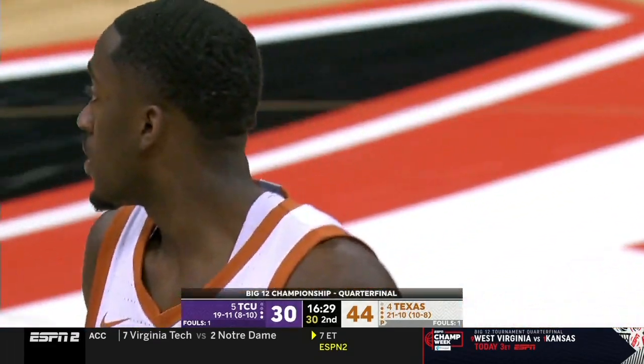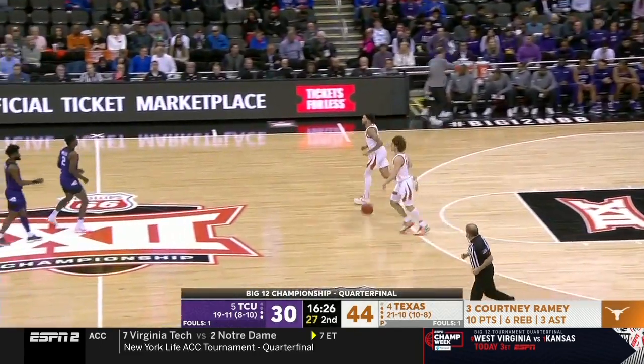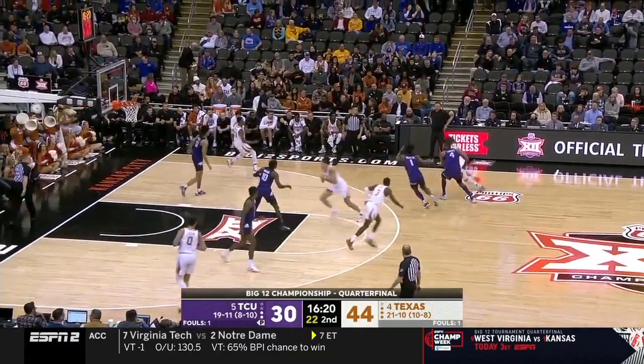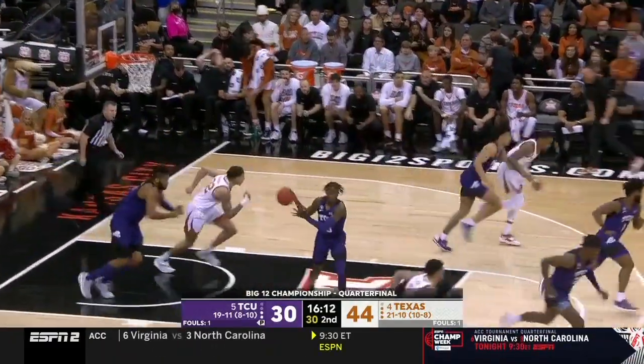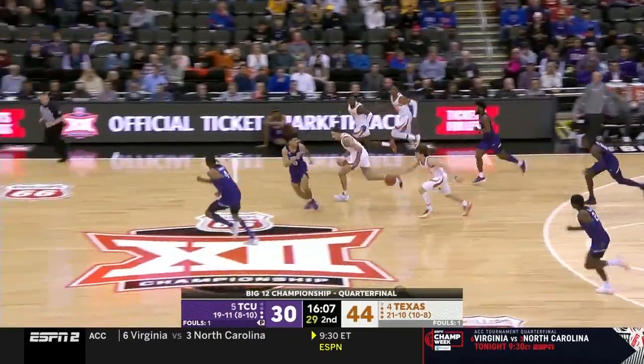Ramey was not included on the league's all-defensive team, and there are a lot of guys you could have put on that list. I didn't have a whole lot of heartache on who was on and who was left off, but the job Courtney Ramey's done defensively has been outstanding, and he's a team defender. That last possession was a perfect example of an unselfish team defender. And I'm glad you mentioned that word, unselfish, because this grand chemistry experiment that was Chris Beard's first season in Austin, a guy like Courtney Ramey, who's been with the Longhorns forever, could have easily checked out and been like, all these transfers coming in, I'm out of here. But instead, he's bought in instead of checked out.